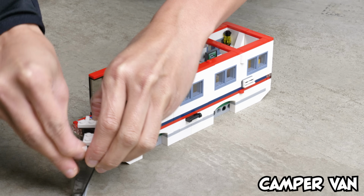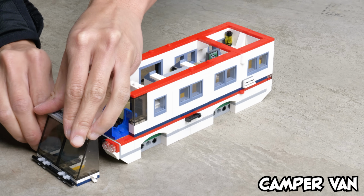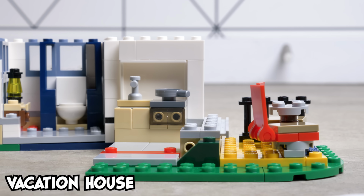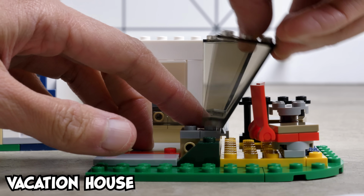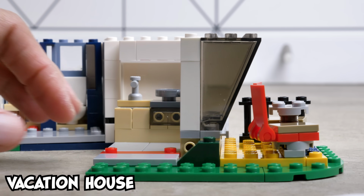In the van, they're used stud side down, connected to the studs on the top rest of the build with this bar and clip. And there's this nice slope as side mirror detail. In the vacation house, it goes the opposite direction with studs on top, and it makes this nice sloped window detail that makes the house more architecturally interesting.